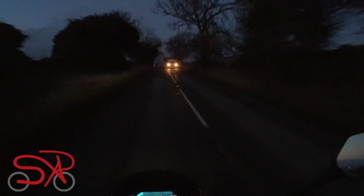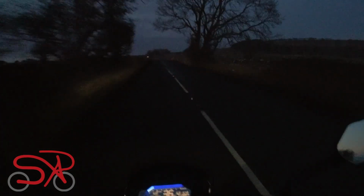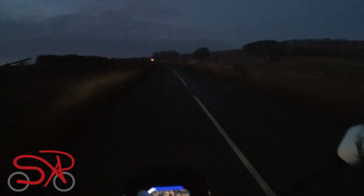Yeah, I'll reiterate, this is not the most fun bike out there, but it is the best commuter in my opinion. You can have fun on it, you can have these days out, these trips out of the evenings, on weekends, and enjoy it. I do. And it's comfortable to do it.